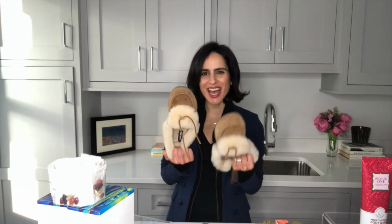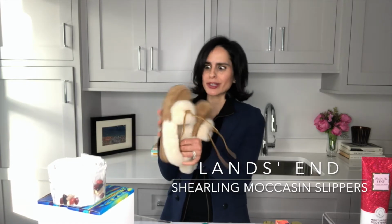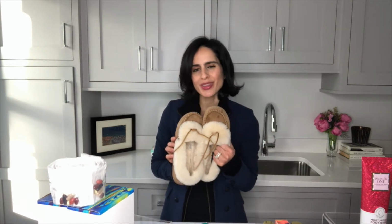These are from Land's End. These are fur shearling moccasin slippers. I happened to get mine on sale, lucky me, but I should have bought 2 pairs because I can't get enough of these. They're super, super soft. They're cozy. You can wear them with or without socks.